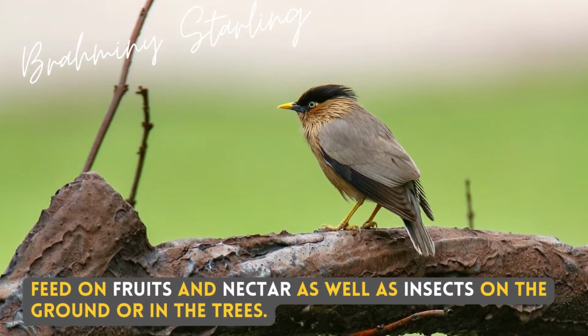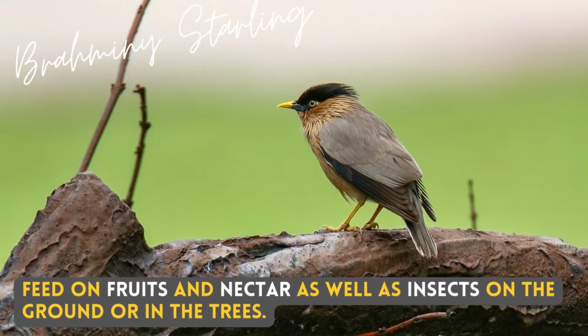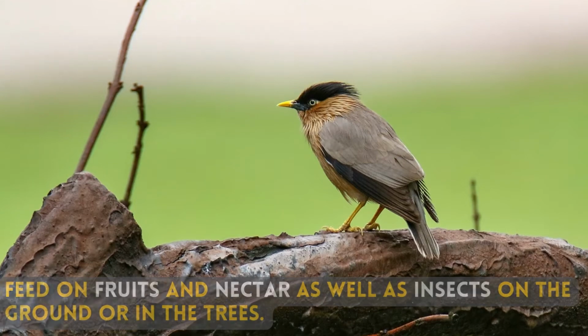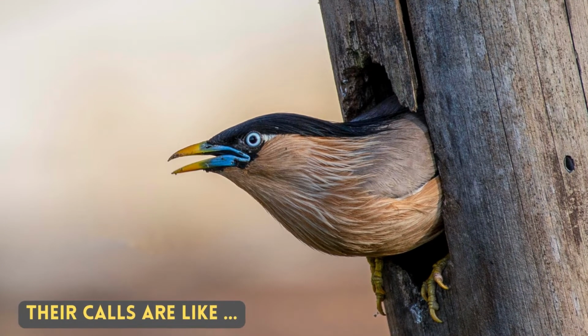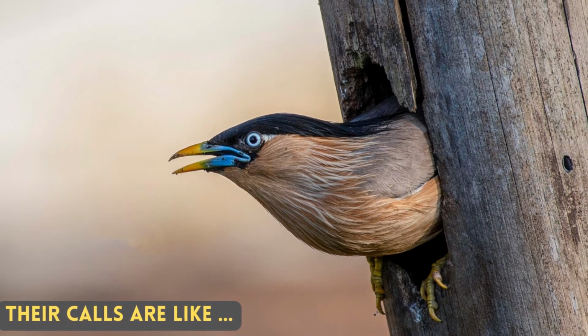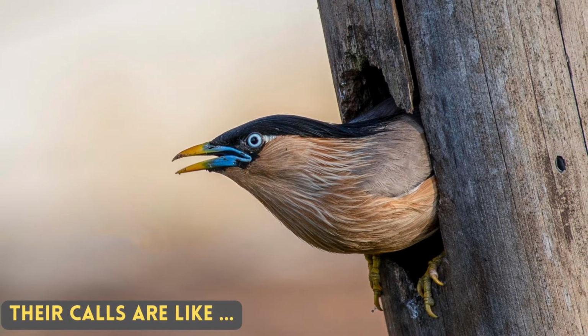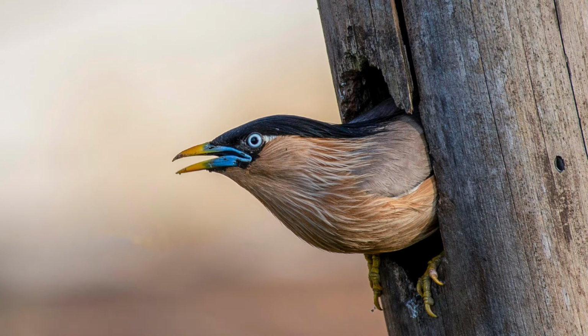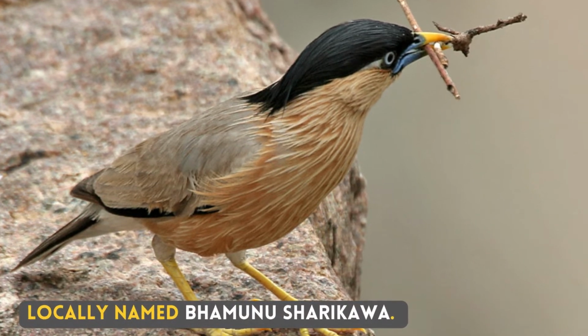They feed on fruits and nectar as well as insects on the ground or in the trees. Their calls are like... locally named Bhamunu Sharikawa.